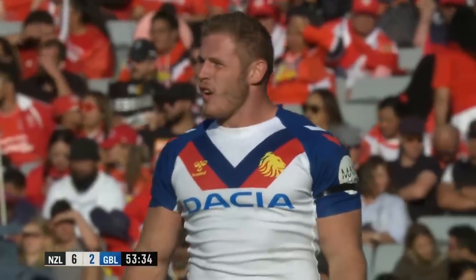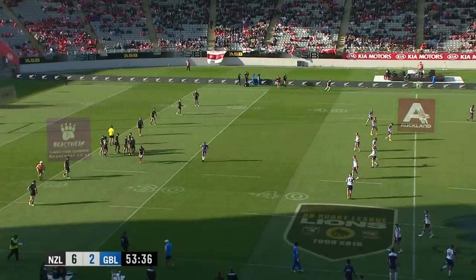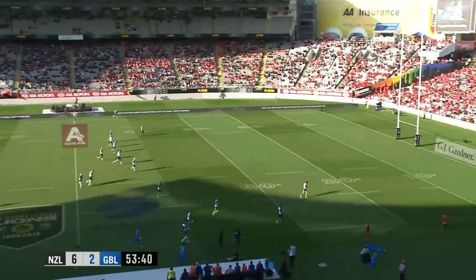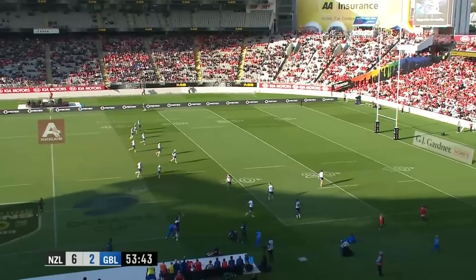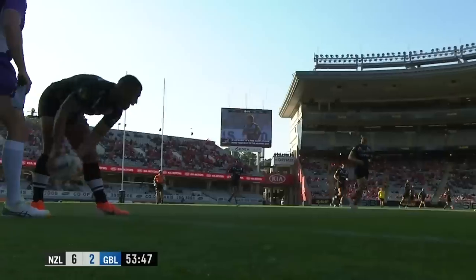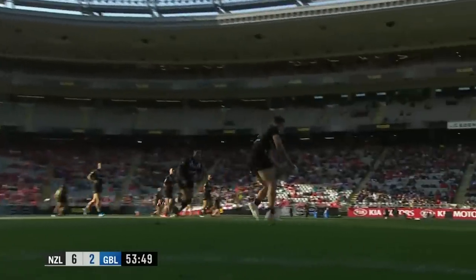And I think these penalties have come at important times for the Kiwis. We saw that previous penalty coming off the try, Daryl, and now this one, as Britain just started to get a little bit more field position. Now they've lost it again. That was a big kick from Asako. He's peeled off 50 metres with that.